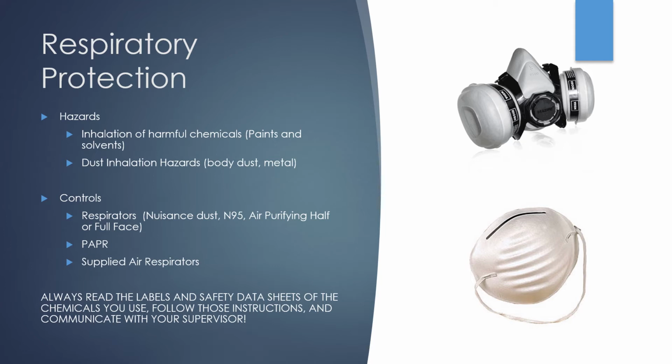We also have air purifying masks, like the picture on the top there. That's a half mask, or you can do a full mask. And the cartridges on those can be selected for the hazard at hand, whether it's an organic vapor, an aerosol, or a dust. You'll see different filters in those. So make sure you're selecting the correct filter and mask for what you're using.